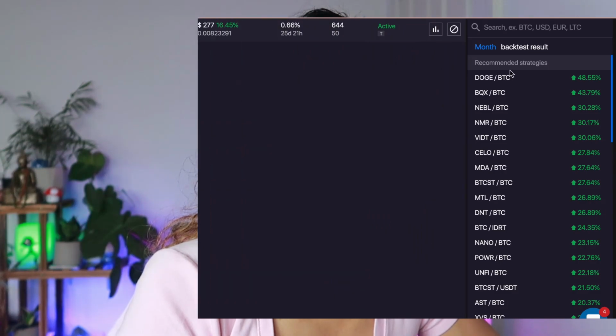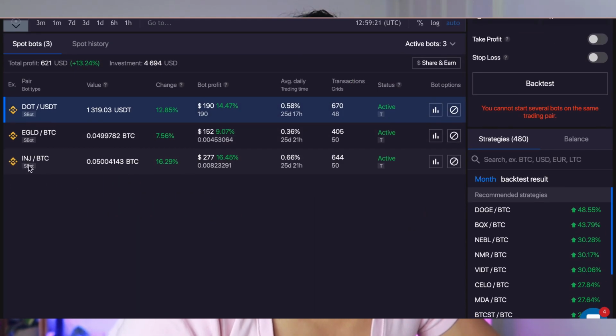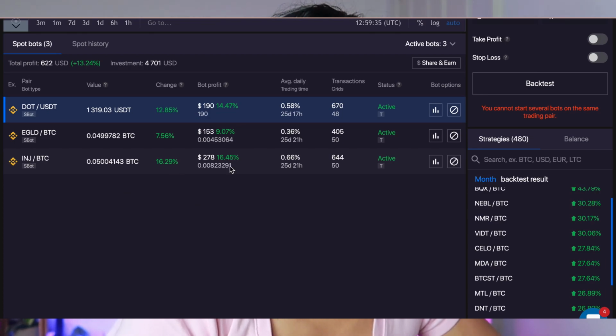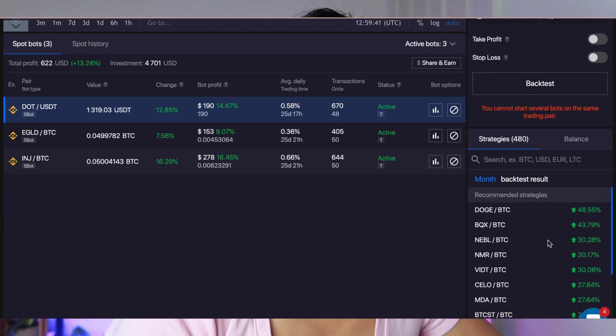But I think this is a really good feature because I invested in Injective Protocol because it was doing very well. I obviously do know what they're about, and I do trust this company. But at the same time, they were doing really well on the bot when I first got onto it 25 days ago. And as you can see here, it's been my best performer so far, even though the other two have been performing really well as well.